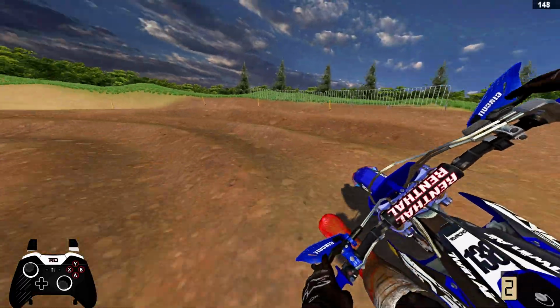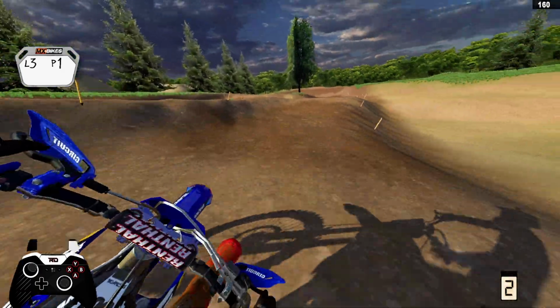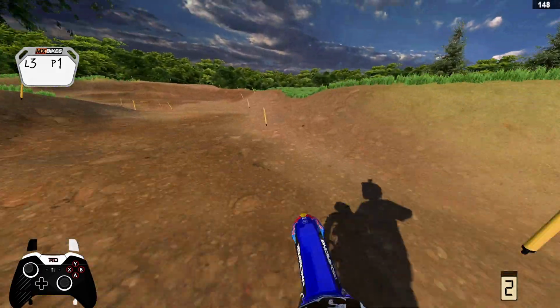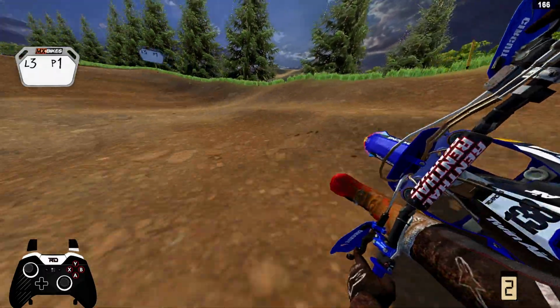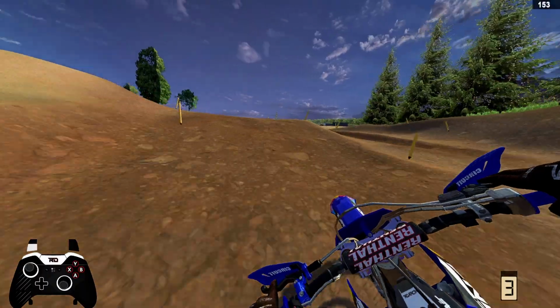But I think, like I said, the biggest thing is just that rear end, how it seems like it spins a lot coming out of corners. This track is... Oh, yeah. See, that was a good example right there. It just felt like it spun way more than it should. Right there, too. You can hear the revs are kind of high, you know?